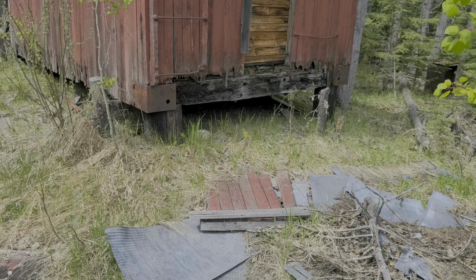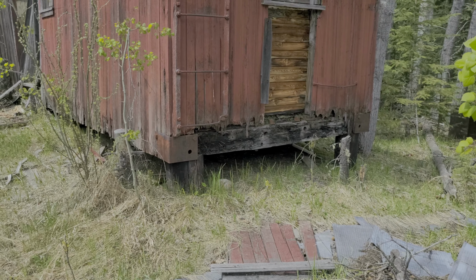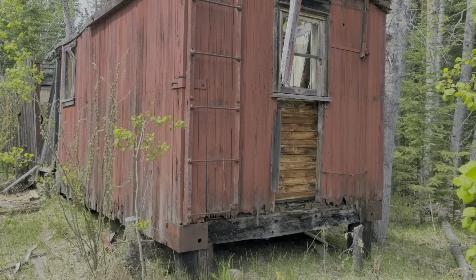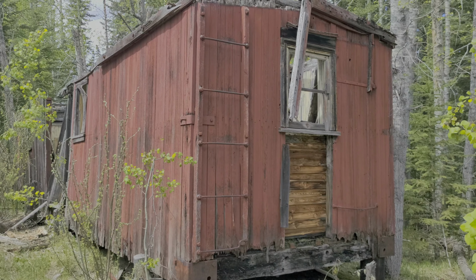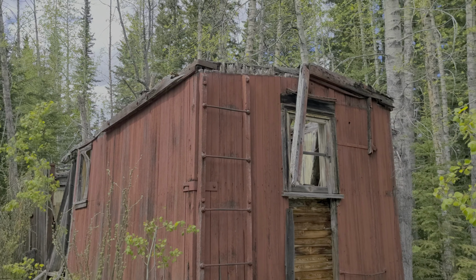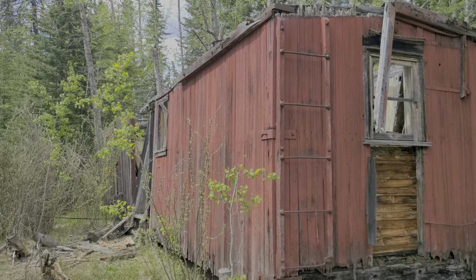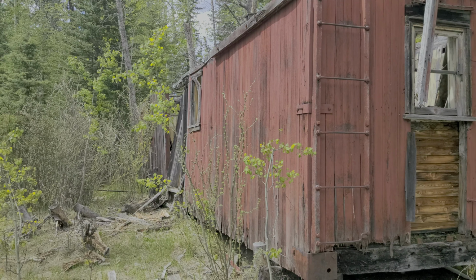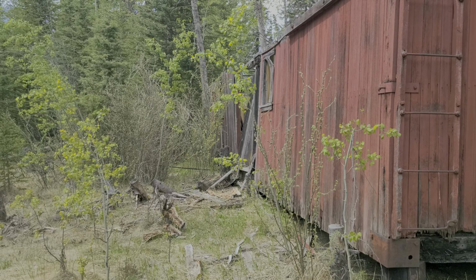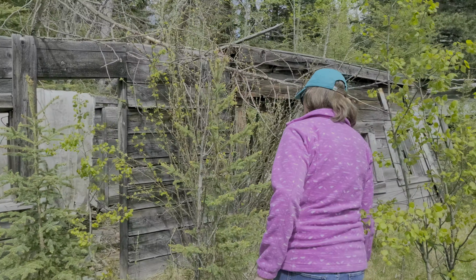You can see there the caboose has no undercarriage and it's just sitting on these pilings. So it's very likely it was moved here to be used as an additional building. And given how well it's held up over the decades while exposed to the elements with no maintenance, you can see that it was a very well constructed piece of engineering. So why waste it? Put it to a secondary use, even when it's not needed on the rails anymore.